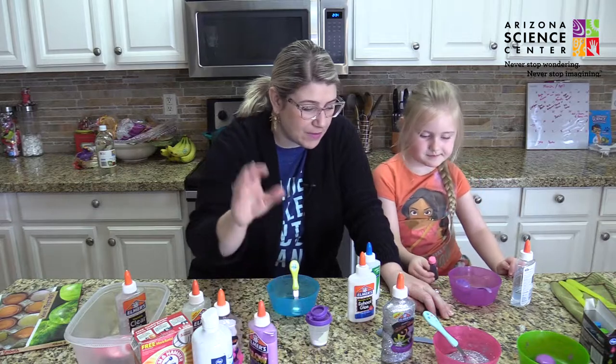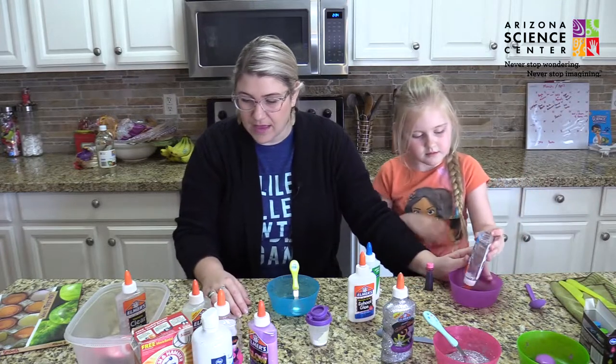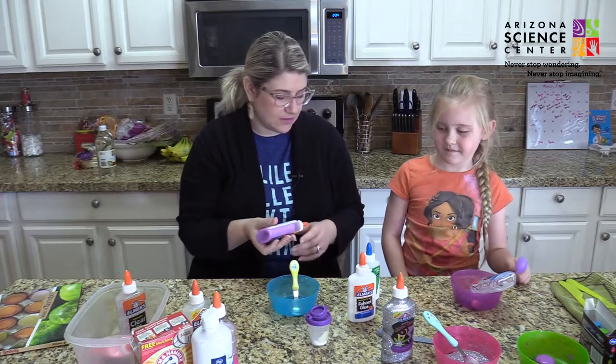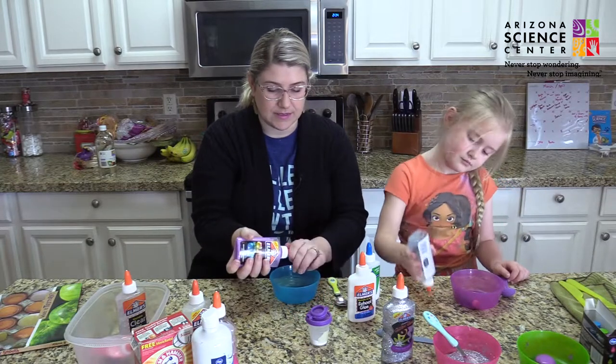All right, so pick your glue. Carson, what are you going to use? We're going to do some clear glue. All right, so let's hold this upside down because we'll hold it there for a second. I'm going to go ahead and pick, I think, some of this purple glue over here. That's your fancy glow one. Glow in the dark. You want to tap it down so we'll get it. Oh, this is glow in the dark, huh? The purple glow in the dark slime.